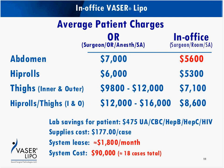And again, I was pretty committed to the technology to begin with. These are just some general numbers. Now, what I've been told is even though we're in Colorado, we're not in New York, we're not in LA, but that our operating room fees are relatively high as far as the surgery centers and the hospitals. So just kind of ballpark figures for abdominal liposuction, we quote on the order of $7,000 for really everything other than labs going to the operating room. So surgeon, the operating room, anesthesiologist, and a surgical assistant.